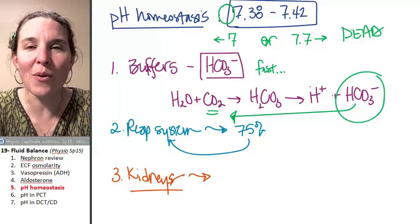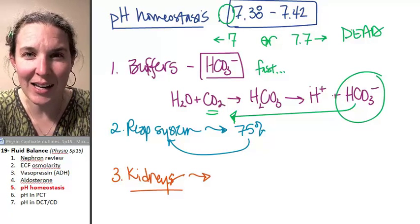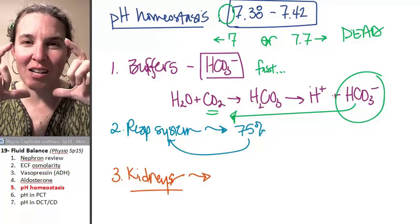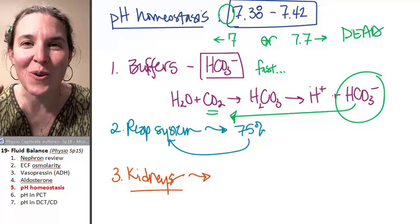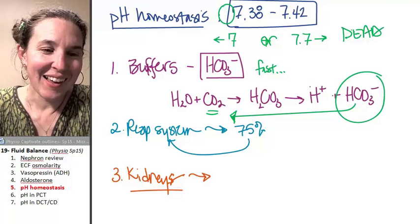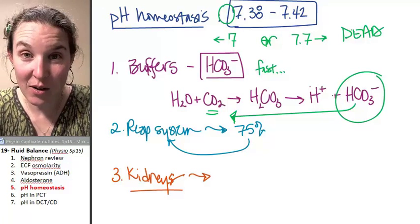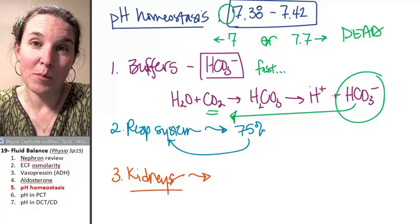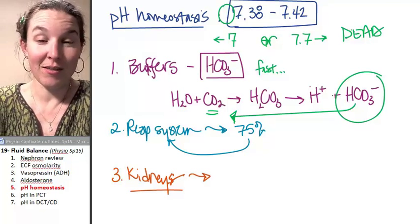Dude, does that blow anybody else's mind into tiny little bits? I can't stand it. That's an entire box of baking soda. That's so crazy. Thank goodness for baking soda, or else you would be comatose or twitching and not able to breathe. That'd be a sad story.